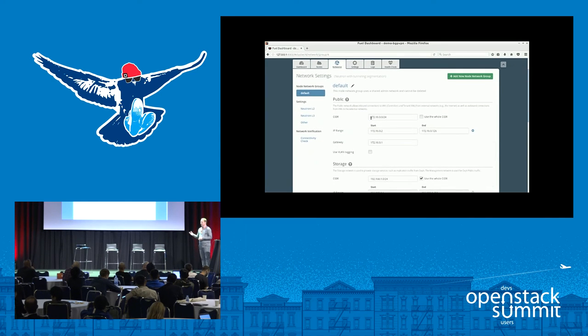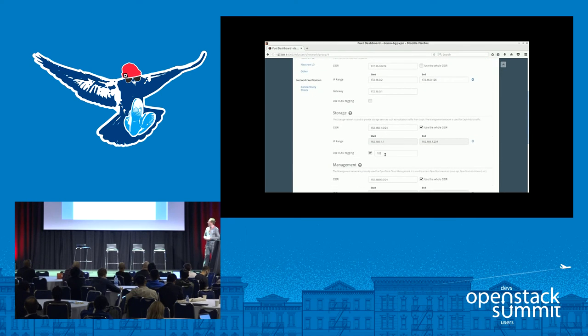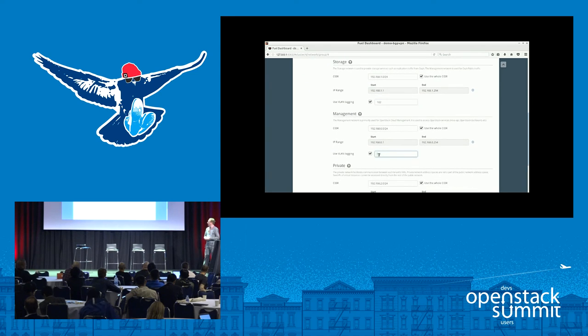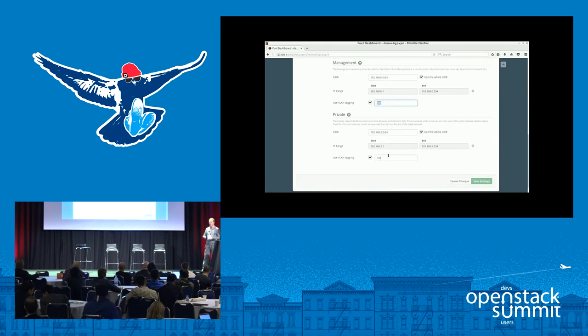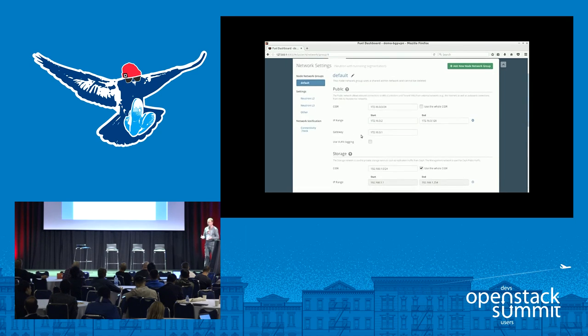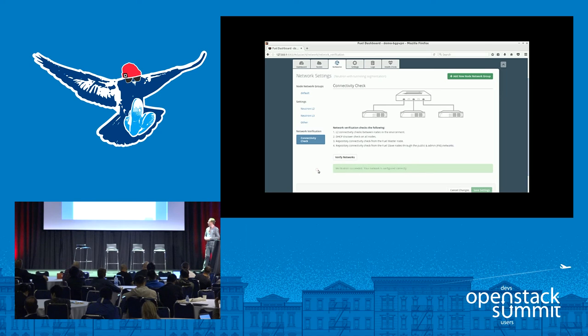Now we can run a check whether the connectivity is the connectivity we need to have. It's important to pay attention to the VLAN tags which are given to those networks, so that on the underlay the traffic gets properly separated from each other. And now we do the connectivity check, and in this case it succeeds. And now we can go to the deployment.